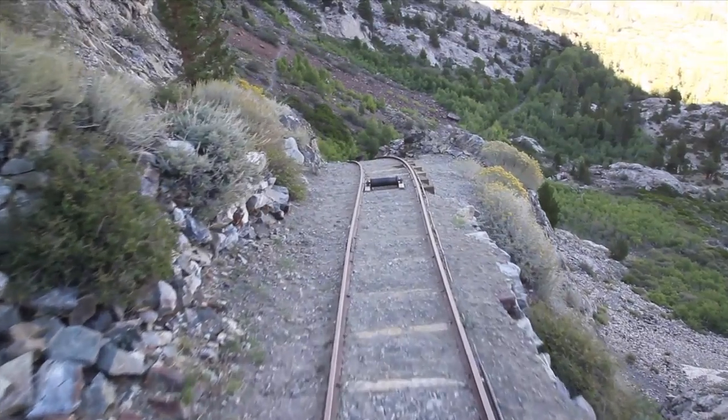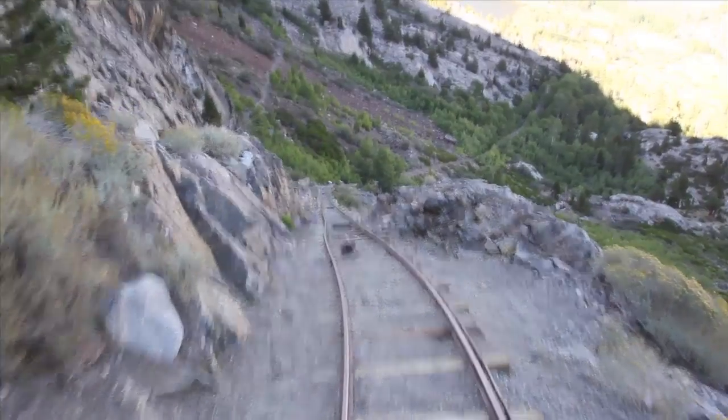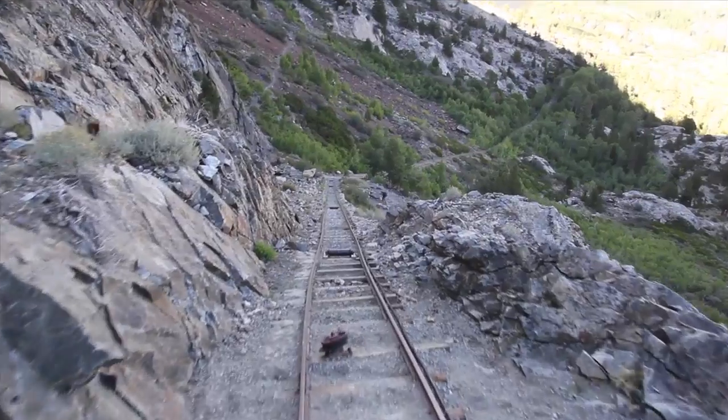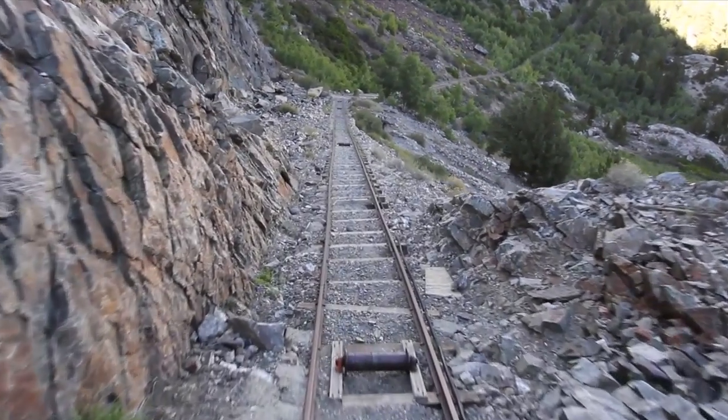Another thing they say, that if the cable breaks, the speed of the car accelerates so fast you don't have the time to jump off, so you're gonna die. If you jump off, it'll kill you. If you stay on, it's gonna kill you. So you just hope the cable never breaks.